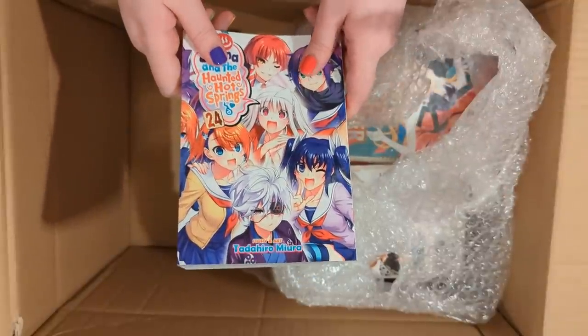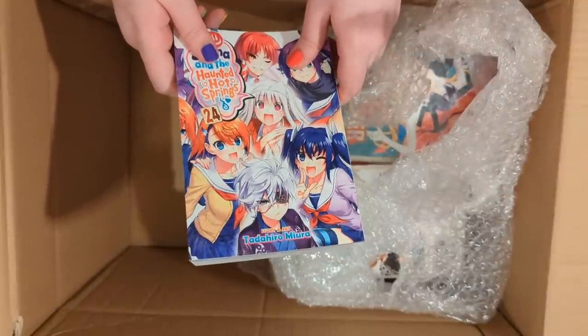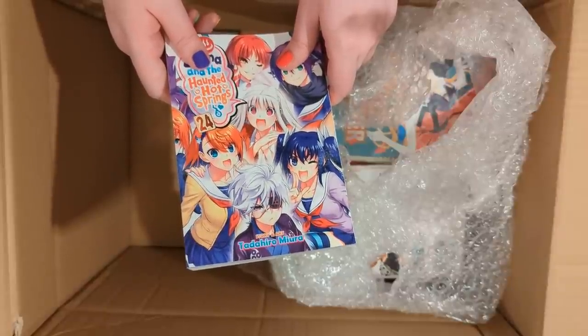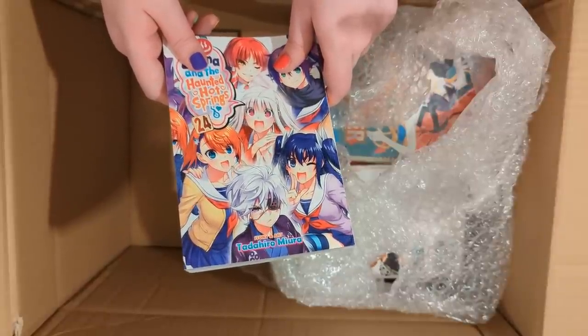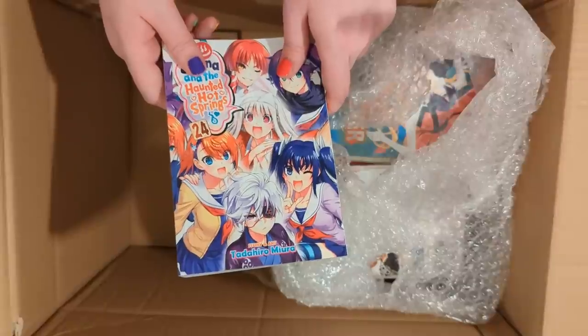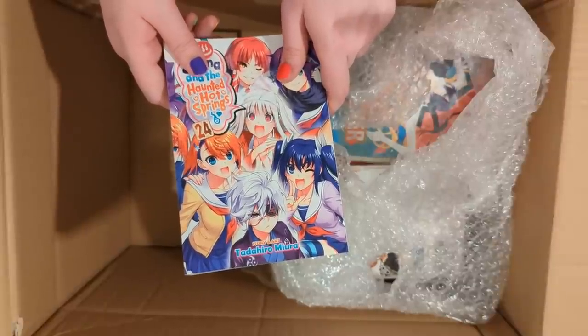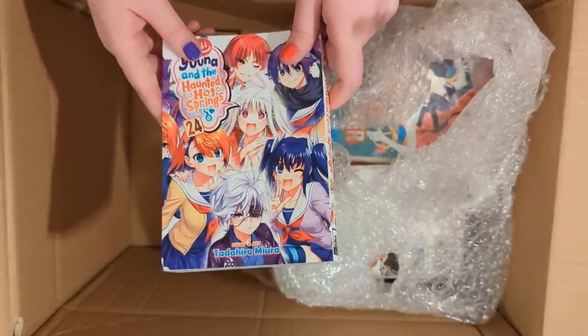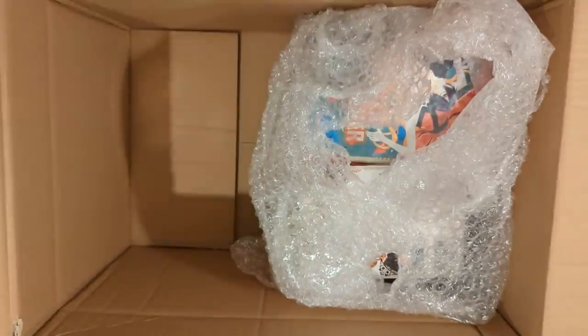I remember picking up volume 1 again, many, many years ago. I want to say even like 2016, maybe? 2017? It was a long time ago. I might have still been at university. Ah, let's not pretend that was a long time ago. Damn, it's complete. That's crazy. It's crazy. I can't believe it.